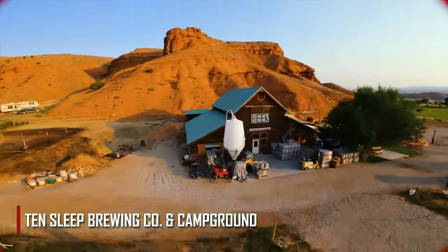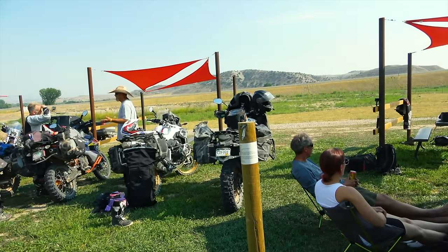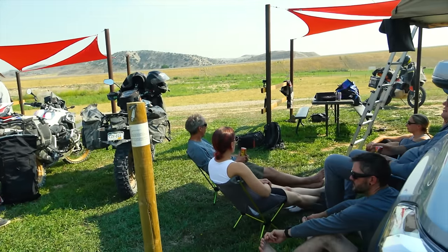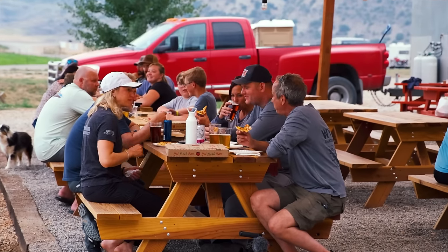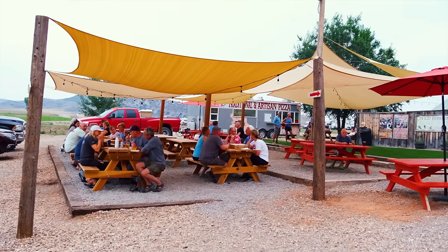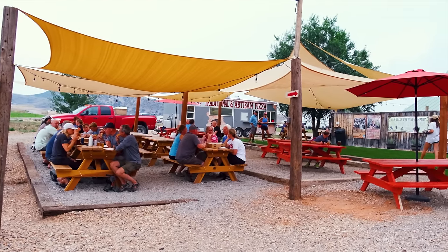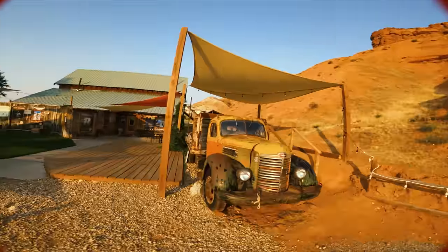One of the places we stayed at was the Tensley Brewery. We have obviously beer, great beer. We have camping that used to be kind of an ad hoc mess, and this year we cleaned it up and put in actual camp spaces. We have brewery food. We quite often have food trucks on the weekends. Tons of live music pretty much every weekend all summer. And it's just a really cool little community melting pot and meeting place out there.